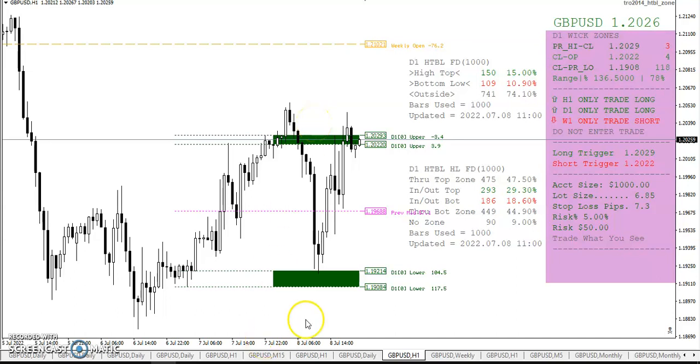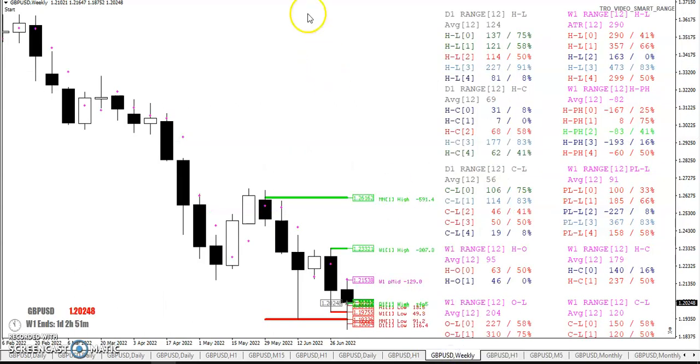Okay, wick zones. We actually went into the lower wick zone, bounced out, in and out of the upper wick zone, and we're right back in it right now. Okay, and we start to look at the range stats here this week. High minus low 290, so we're in the 41 percentile. So really not much of a week here.